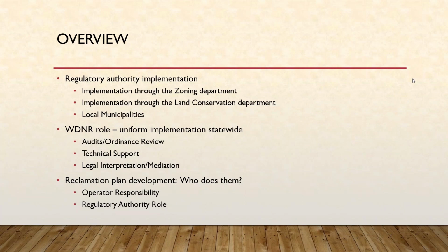The department encourages strong communication between the two departments so that there's clear understanding over who's conducting what at what time with regards to the administration of that program. Additionally to the counties, our local municipalities may adopt an ordinance and administer a reclamation program within their jurisdictions. So overall around the state we have 71 counties that administer the nonmetallic mining program, and within those counties we have 28 municipalities that also administer a reclamation program.